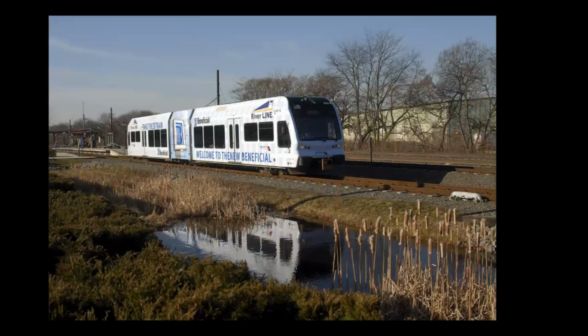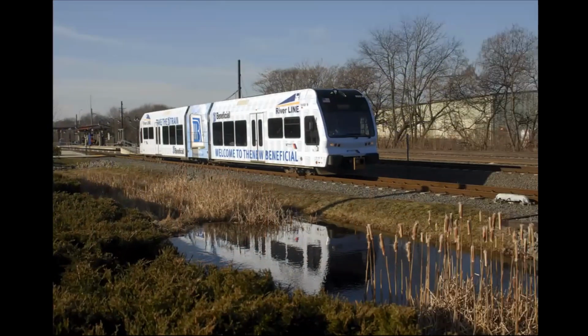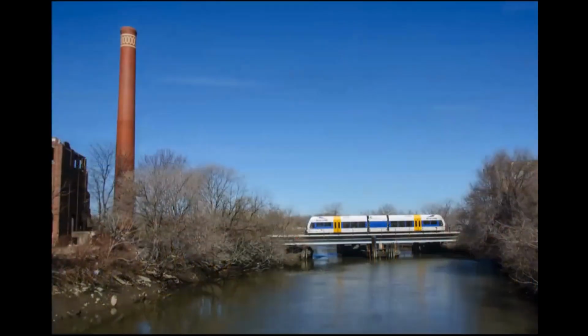Light rail train approaching 36th Street in Pennsauken. Camden, the Pavonia Yard right there. And another light rail train crossing over Cooper River in Camden.